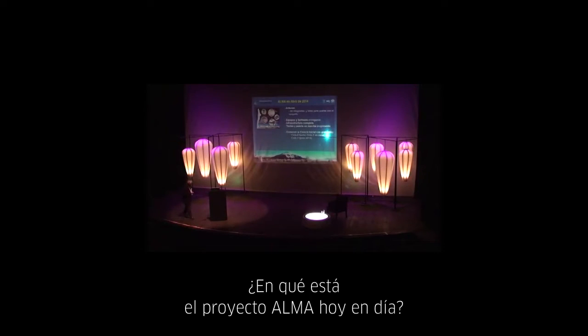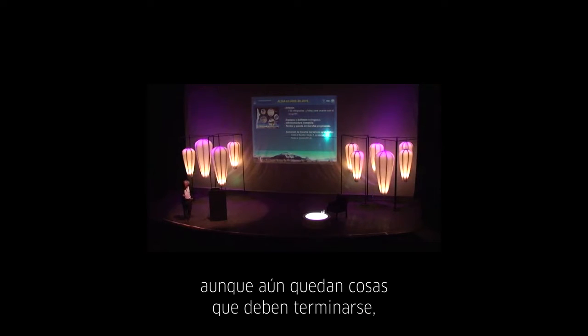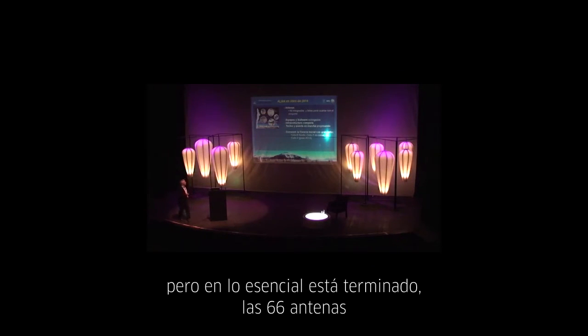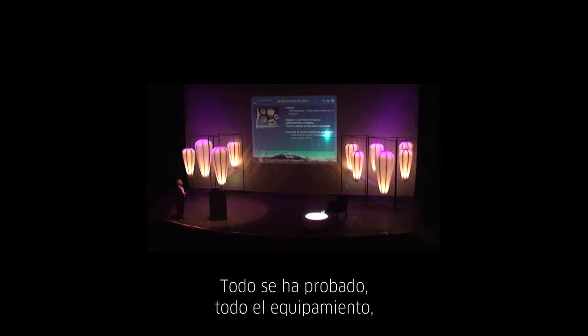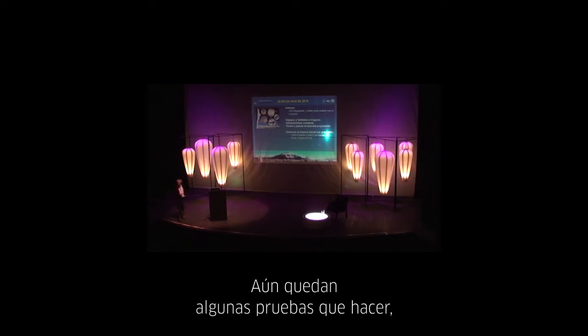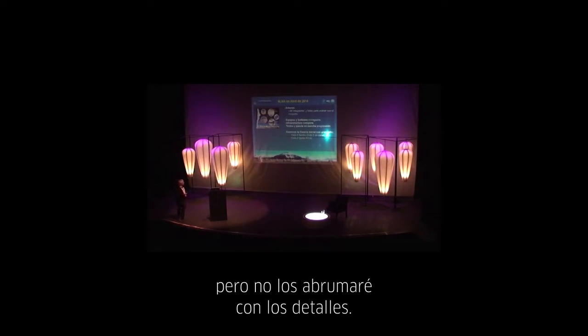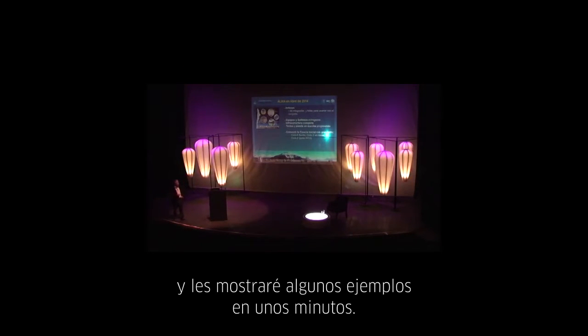So, what is the status of the ALMA project today? The project finished construction last year, or officially. There are still a few things that have to be done. But essentially it is done, and the 66 antennas have been built and delivered to the project. Everything has been tested, most of it, all the equipment, all the software, and the infrastructure is complete. And there are still a few tests to be made, but I won't bother you with the details. And most importantly, the science has started, and I will show you examples in a few minutes.